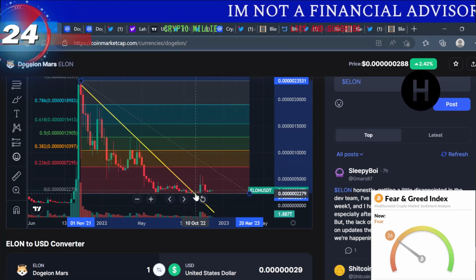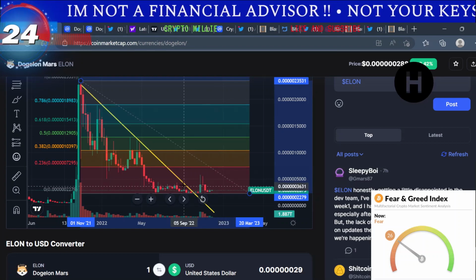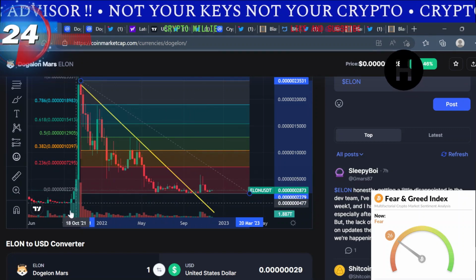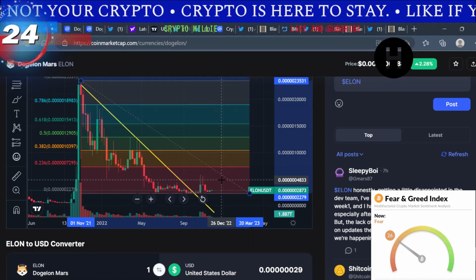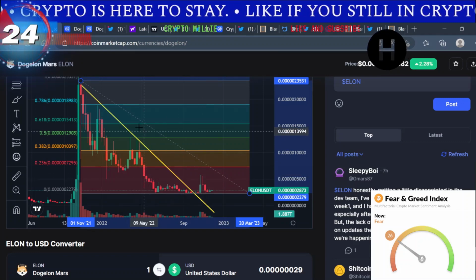It looks like we want to put on a double bottom here, which could be very bullish, but this could easily turn into a head and shoulders pattern and take us to a next leg down. Now throughout the video, I'm gonna explain both angles, why we can see a little bit more pain within the crypto market and why we can see even a relief rally before we actually see that pain.